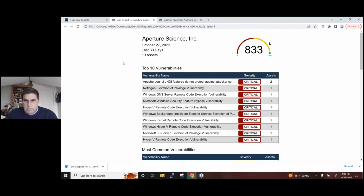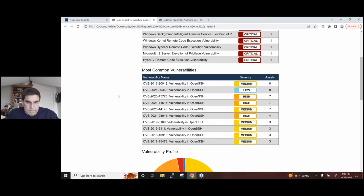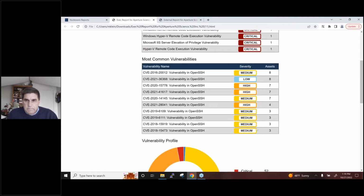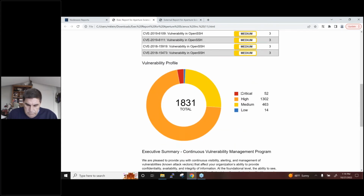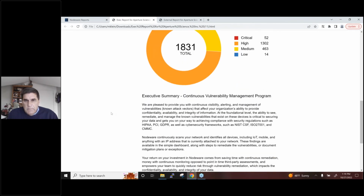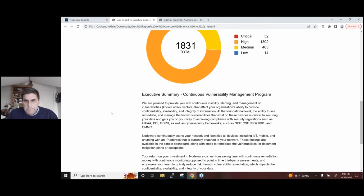So here we have Aperture Science. We show the top 10 vulnerabilities. We show the most common vulnerabilities and the number of hosts that are affected by those. We then provide a vulnerability profile, critical, high, medium, low, respectively, and the number of assets that are affected by those.